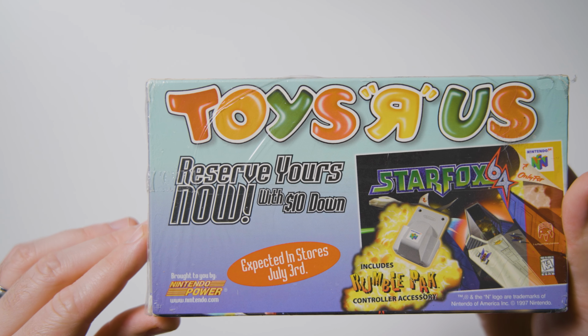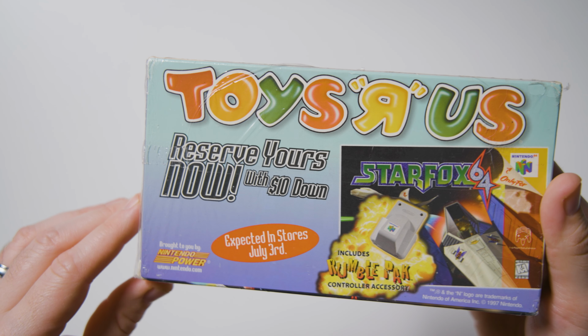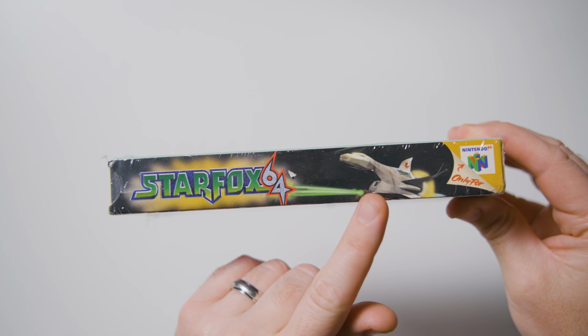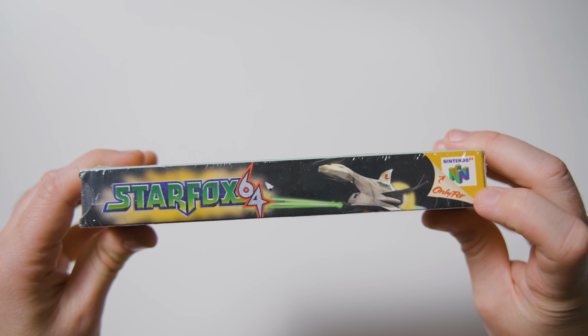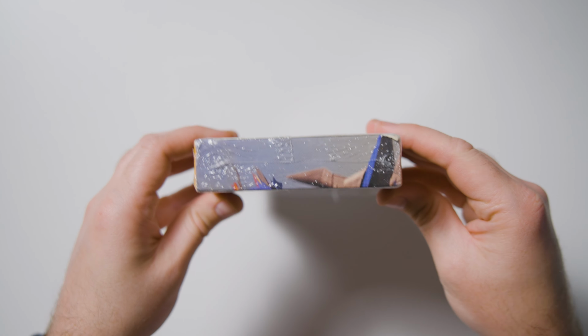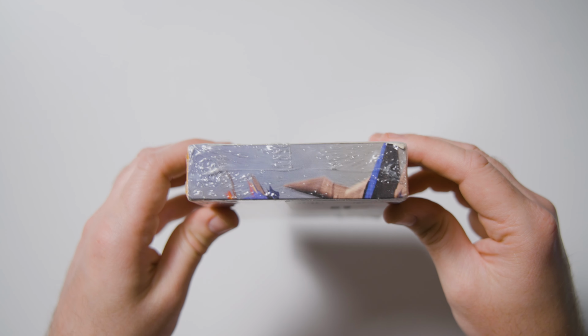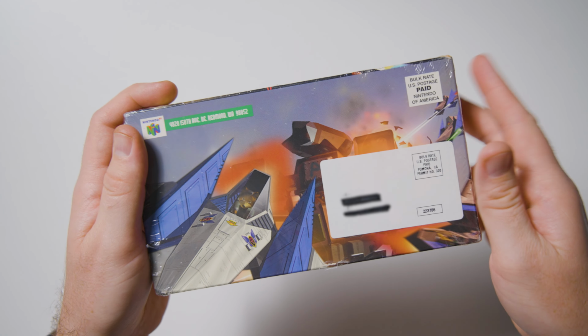Down here in the lower left corner, it says, brought to you by Nintendo Power, www.nintendo.com. On the top spine, we see the Star Fox 64 logo with their kind of mothership. I forget what that's called in the game. And then, of course, it says only for Nintendo 64. Nothing really on the side spine here. It's just part of this extended artwork from the back, which I'll show you in a second. And the other side spine is the exact same as the top one.